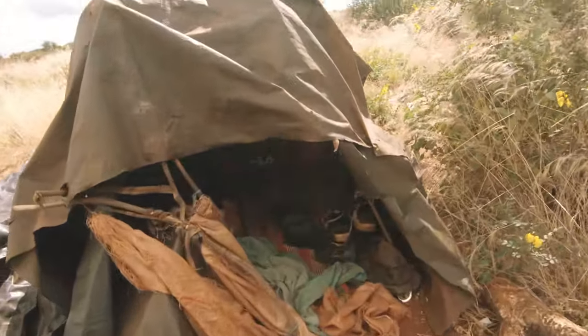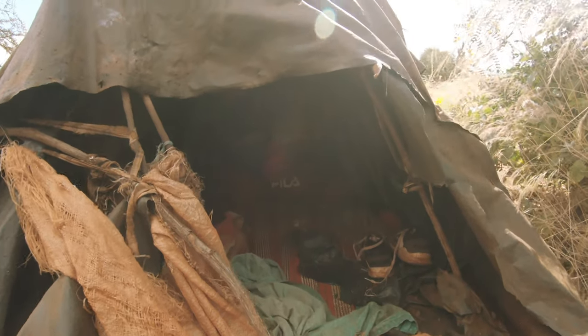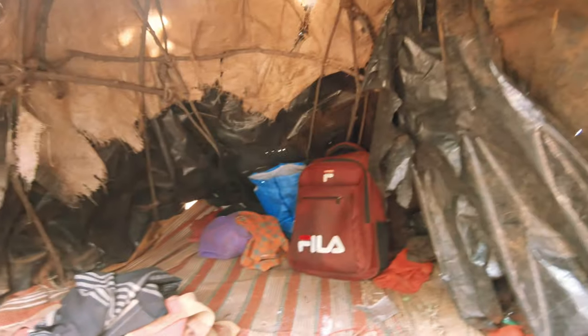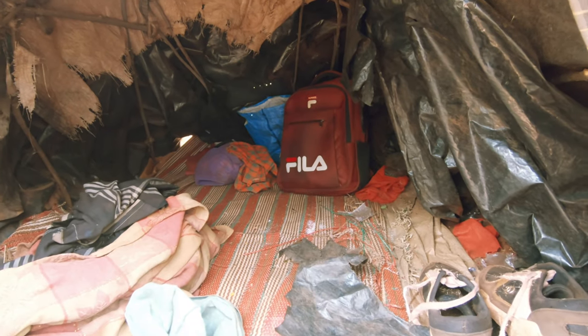You can also have a look. This is just polythene wrapped all around. I don't know if you can see clearly, there's a backpack. It's very simple. A bag with clothes, shoes over here. Just an open mat.